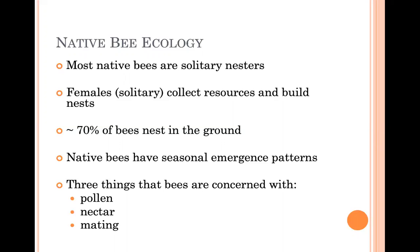Okay, so one cool thing, most of the bees that I'm going to talk about are solitary. That means they live by themselves. They're not like honeybees. That female bee, she's basically her own queen. She gets all the nectar and pollen, and she builds her own nests. And most of her nests are underground. So they don't have a hive or a big colony to go home to. They actually dig holes in the ground and nest under the soil.